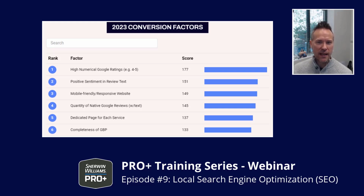Number 2, positive sentiment and review text. Number 4, quantity of native Google reviews with text. Again, reviews, important to have reviews. Importance here, though, too, is the emphasis on text. And that's why, as you ask for reviews, I encourage you to ask those happy customers to include the services you provided to them, as well as what the experience was like. Because consumers love to read about themselves.